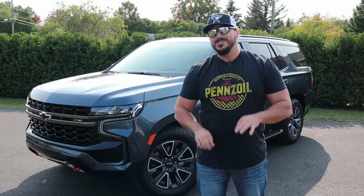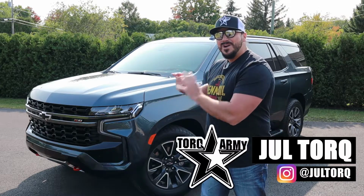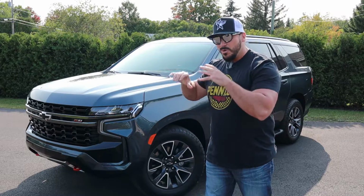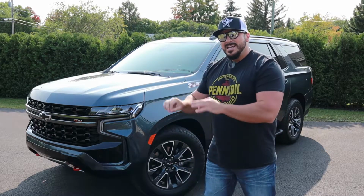Today I'm testing the brand new 2021 Chevrolet Tahoe Z71. This one is a brand new generation of Tahoe. This is the 6th generation actually for the Tahoe. Also, you've got the Suburban who's been existing for 85 years. So new truck, new generation, new design, new interior, new platform, everything is new. So we gotta go a little bit deeper into this Tahoe Z71.